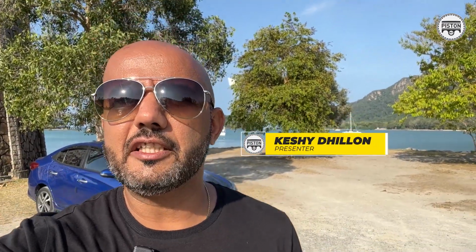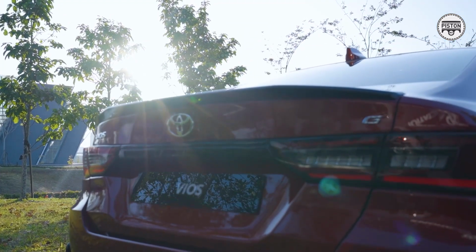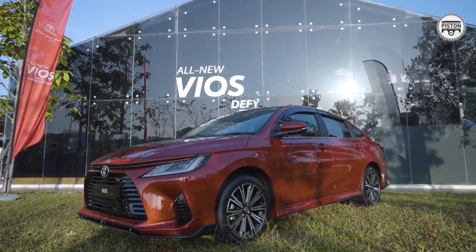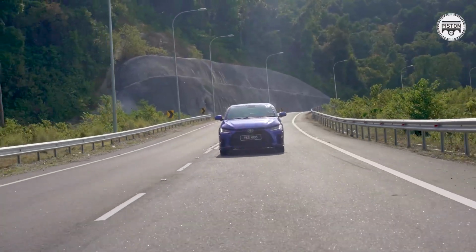Hey guys, so the new fourth generation Toyota Vios has just been launched and it is revolutionary. It's an amazing piece of car and it's unlike any other Vios that you've seen or you've driven. And I mean that in every single way, from the design up to the way it feels when you're driving it. But to appreciate exactly how far the Vios has come, you have to understand where it's coming from.